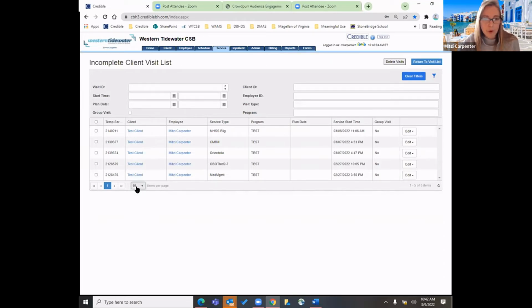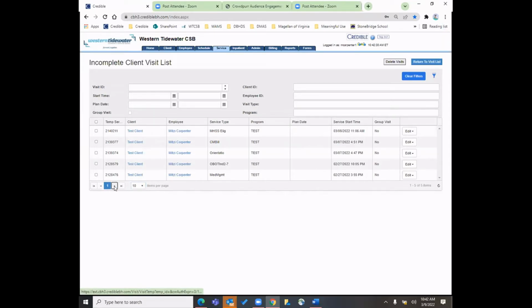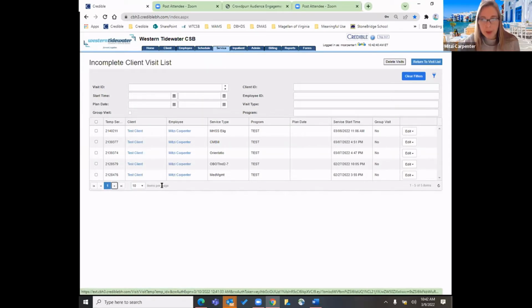If you have more than 10 incompletes, you can change the page. So that's where the pages come in. You can see there's different pages. I don't have multiple pages, or you can increase the number you want to see on one page, so you could see them all on one page. But you could use your filters here.